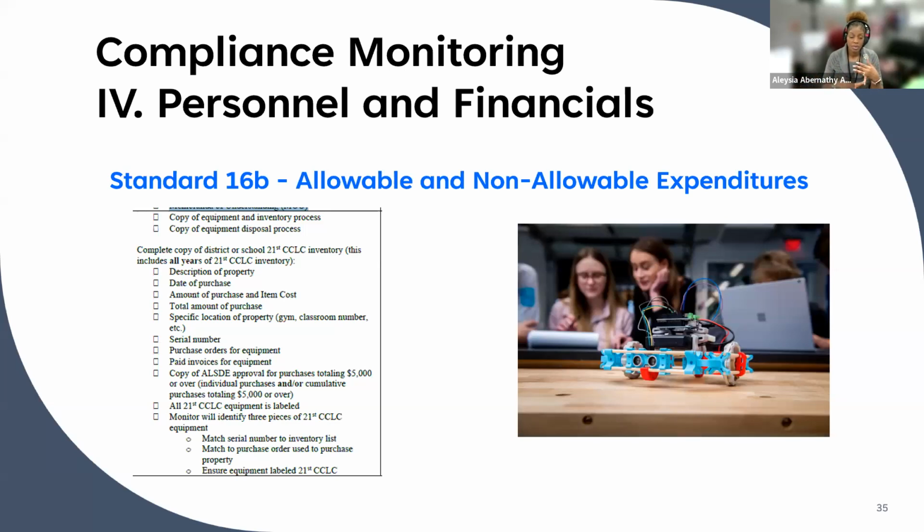The serial number, the purchase orders for those equipment, the paid invoices for equipment. I just talked about approval for purchases totaling $5,000 or over, even if it's an email, something to show that you had approval for that particular purchase. All 21st century equipment is labeled. That's mostly going to come from a walkthrough, but make sure that your equipment is appropriately labeled.